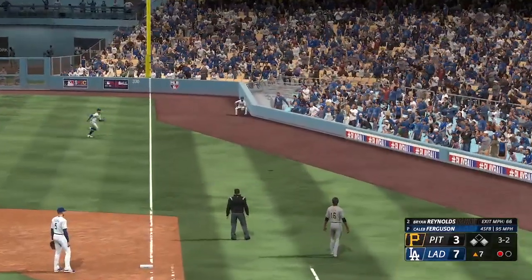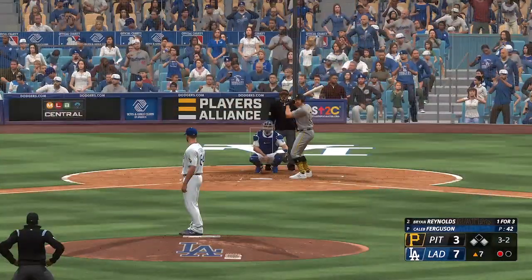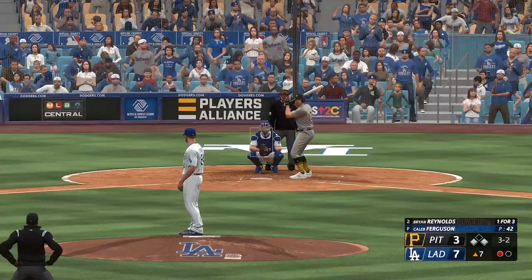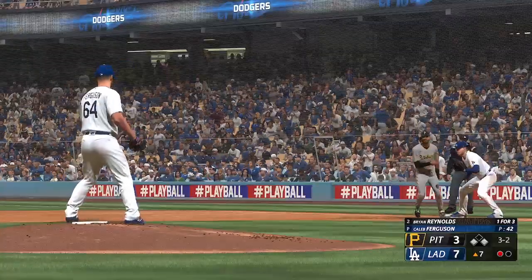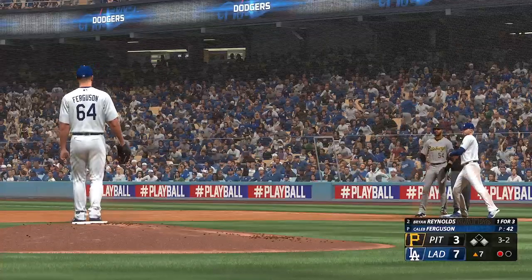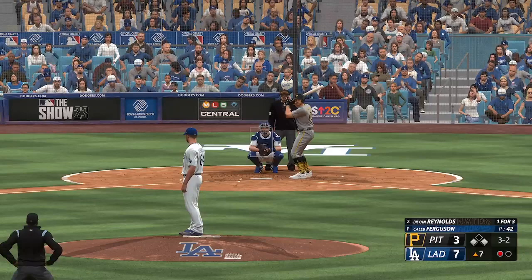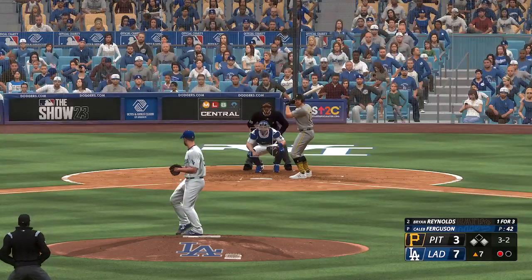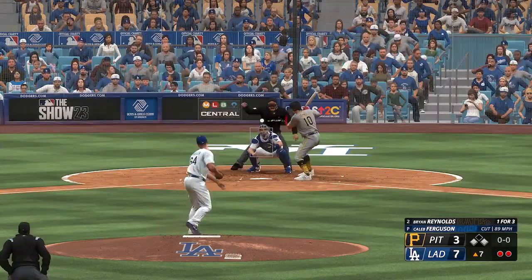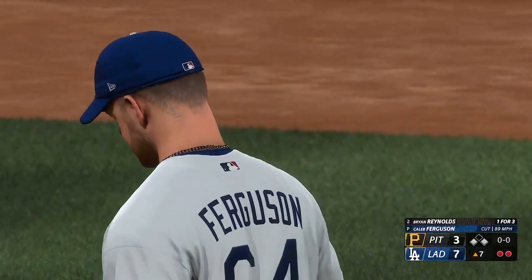Betts is on the move, and that will drop foul. Now snap throw to first. Palacios back in standing. Lefty out of the stretch. Runners at first and third. The punch out there, and there's two away.